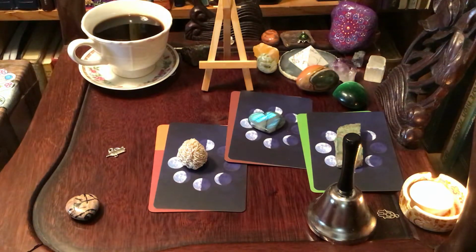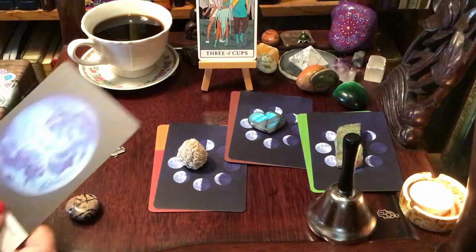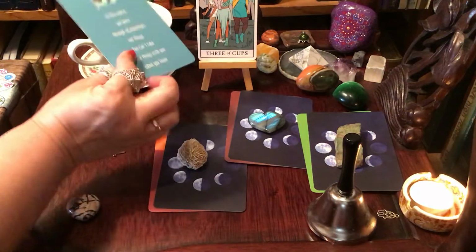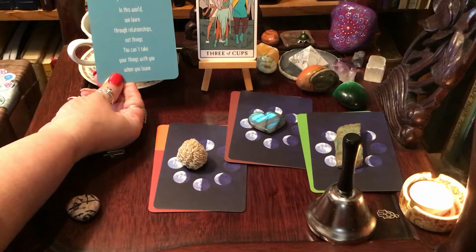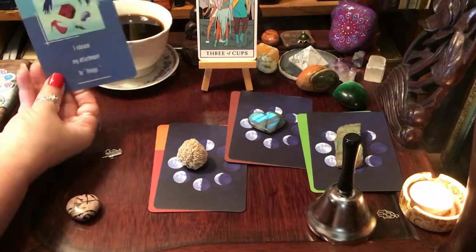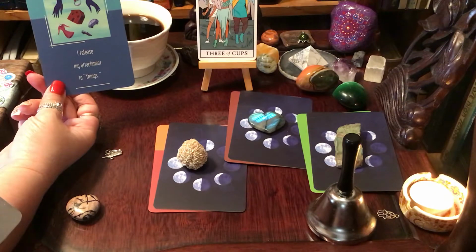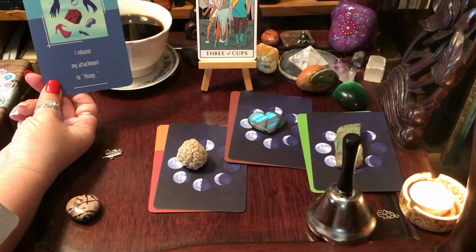Okay, let's go ahead and read about your Three of Cups. We're going to put your I release my attachment to things, which really goes well with this Three of Cups. In this world, we learn through relationships, not things, and you can't take things with you when you leave. Now, this is an affirmation if you want to write it down. An affirmation is something that we say to ourselves, hopefully in the mirror, and we say it in the positive present tense. So you say to yourself, I release my attachment to things.